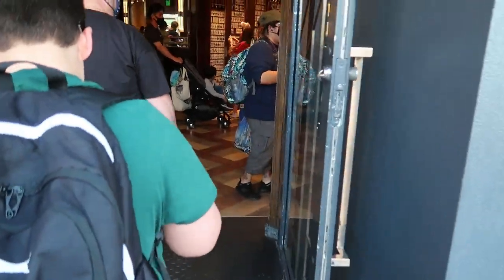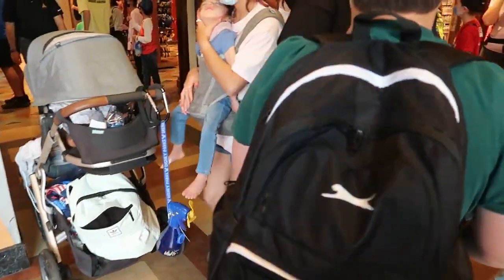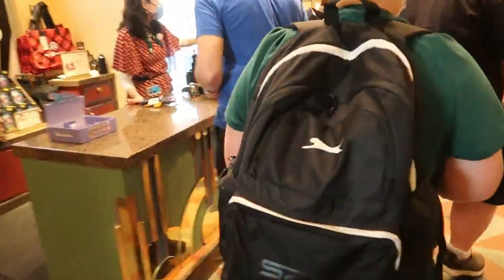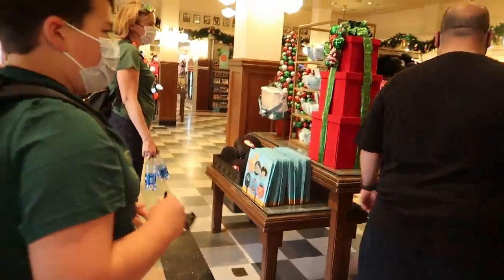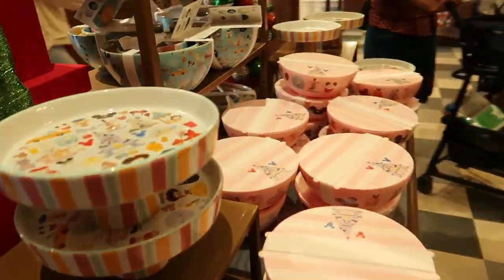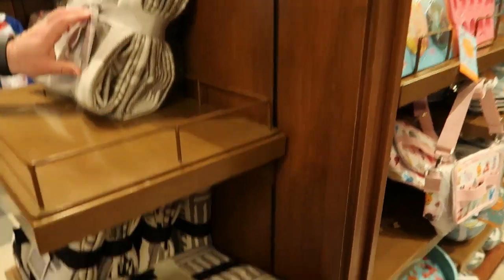We're back again. We're just going through the shop because it's so busy. So if I can see out, I'll let you know what I can see for you. Most of it is still the same, but ears. Lots of ears there. We just missed a cavalcade and all. See, they were out, loads of Disney.